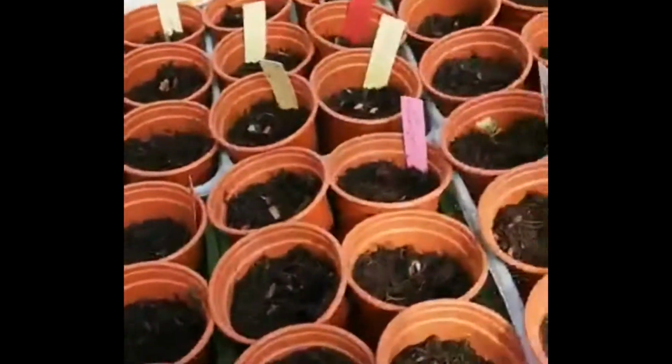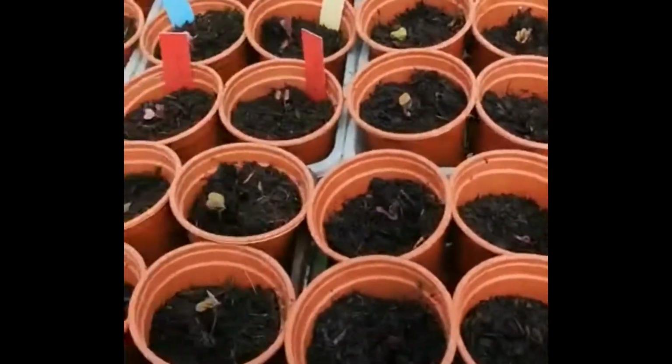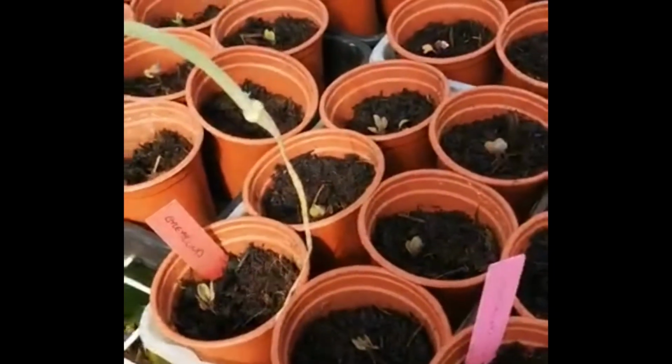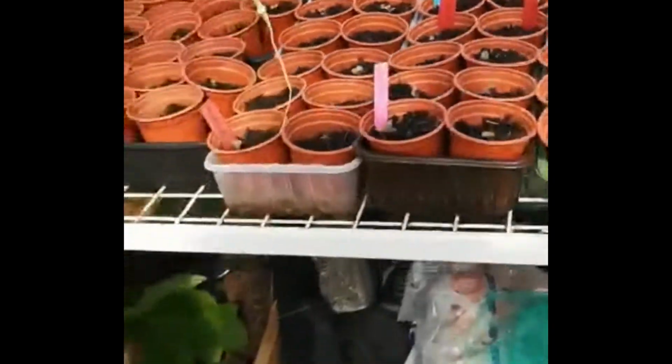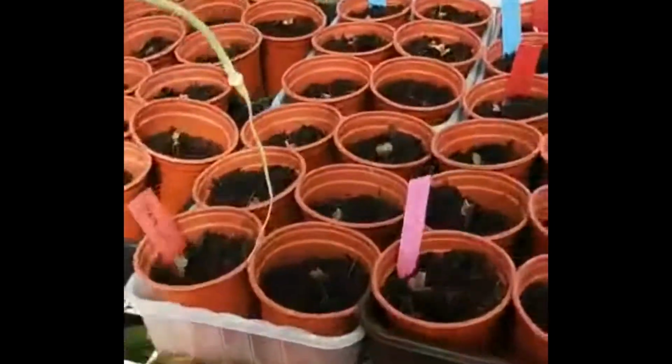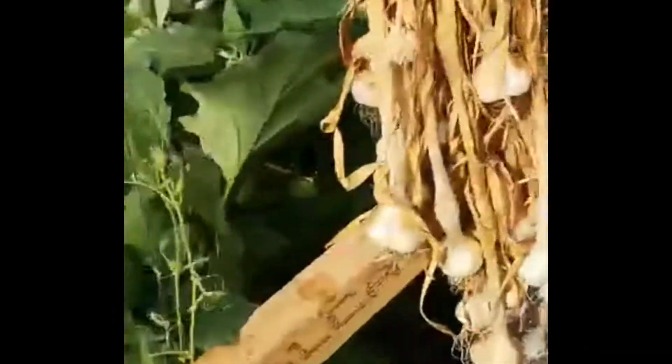These are some of the seedlings that are starting to cook a bit, which is why we cut the window out. So these are broccoli, so we've got broccoli, swede, sprouts, cauliflowers, all for the autumn beds to go over winter.